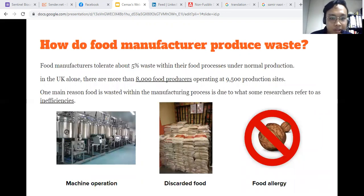So food manufacturers tolerate about 5% of waste within their food process under normal production. In the United Kingdom alone, there are more than 8,000 food producers operating at 9,500 production sites. One of the main reasons food is wasted within the manufacturing process is due to what some researchers refer to as inefficiency. For example, on an assembly line producing ready meals, there may be several machines operating to produce different parts of the meals.